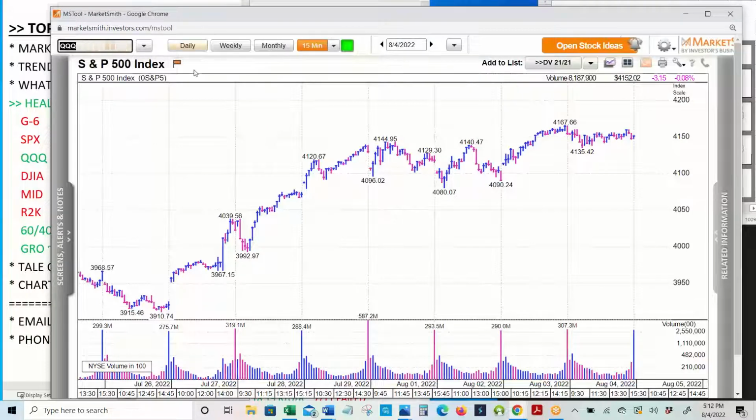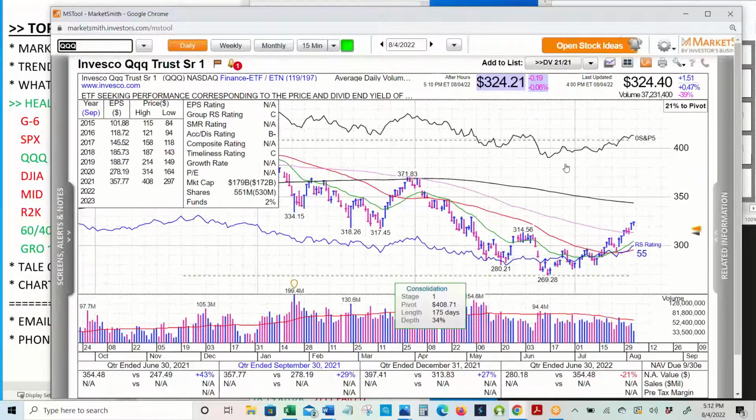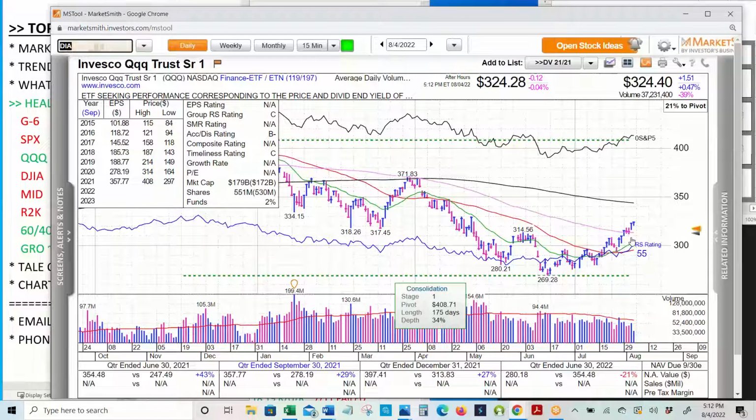Let's take a look at the NASDAQ 100, see how this is doing. Okay, you can see the breakout was clearer and more powerful on the NASDAQ 100 on Wednesday, and we made a higher high on Thursday. So very good action here on the NASDAQ 100. This is the leading index right now. Let's take a look at the Dow Jones Industrial Average.